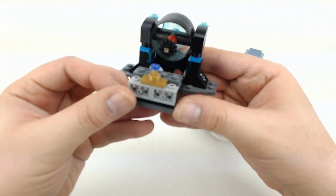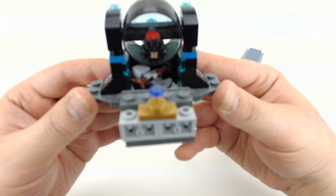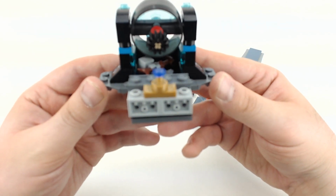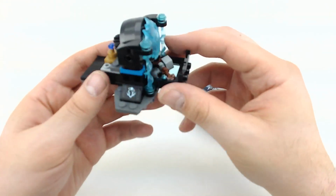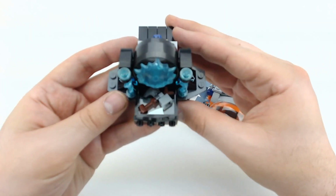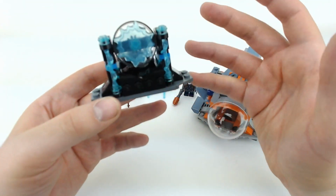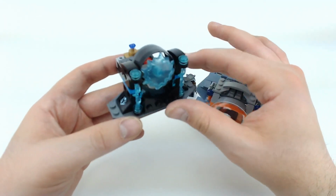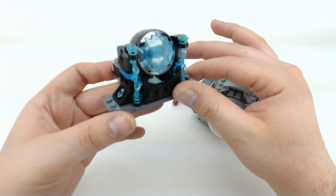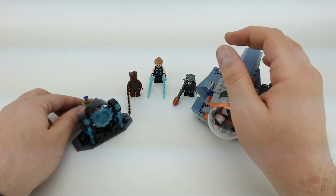We've got back here one of the Infinity Stones. This is the Power Stone, which you guys may remember from Guardians of the Galaxy. And then you can open this up to reveal Thor's weapon. This is brand new for the movie. So, is this how it's going to look in the movie? I doubt it. But as a play set for kids, I think that this turned out to be pretty nice. Some pretty cool colors, and, can't complain too much there.